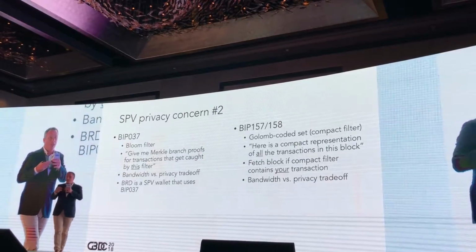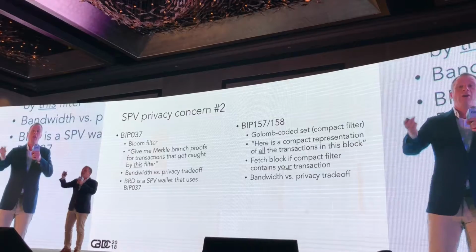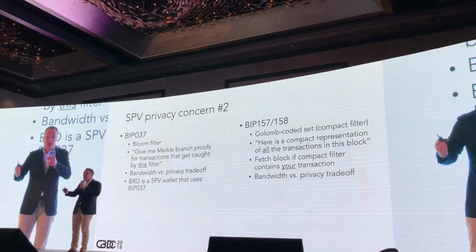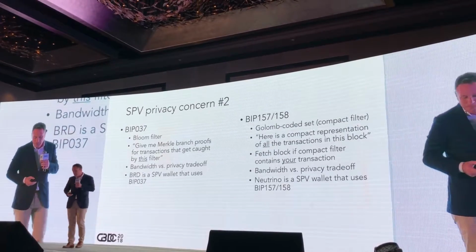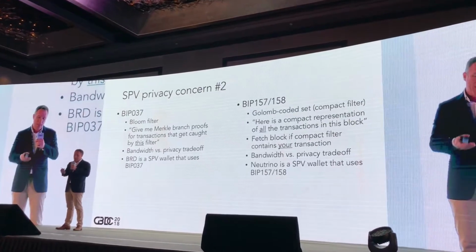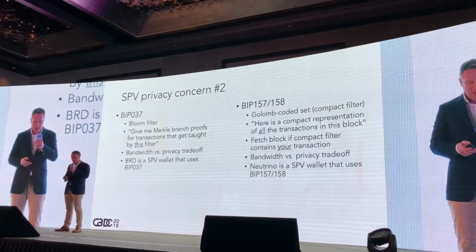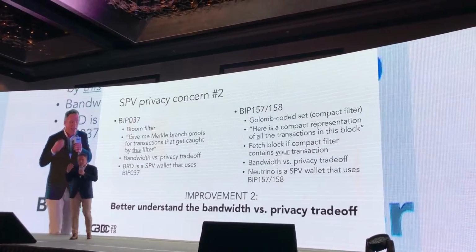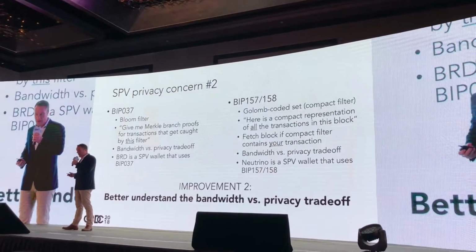This way he leaks no information about his wallet or the transactions he's interested in at all. But we've increased Bob's bandwidth requirements even more, because now he's downloading full blocks once in a while, which becomes infeasible if we imagine a future with gigabyte plus blocks. So again, we see this bandwidth privacy trade-off. And Neutrino is an SPV wallet that uses BIP 157/158. Okay, so improvement number 2, I think we need to better understand this bandwidth versus privacy trade-off.